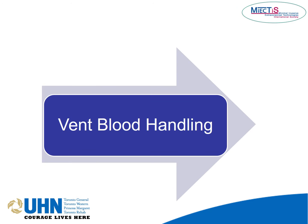Anyone who has run MiECT cases knows that flow is very sensitive to the volume status of the patient. Loss of blood can cause increased negative pressure in the venous line, resulting in cavitation and decreased blood flow. We often see this when diverting blood away from the patient, either through a vent, cardioplegia, air purge control system, etc.